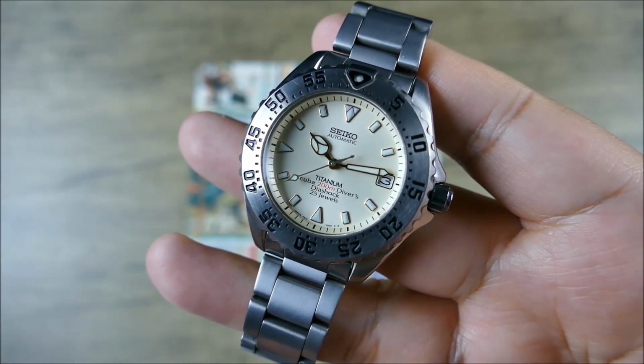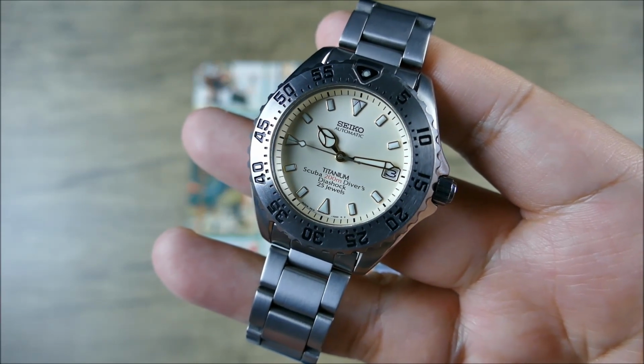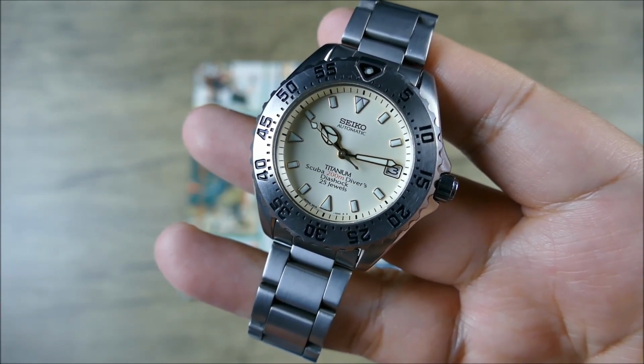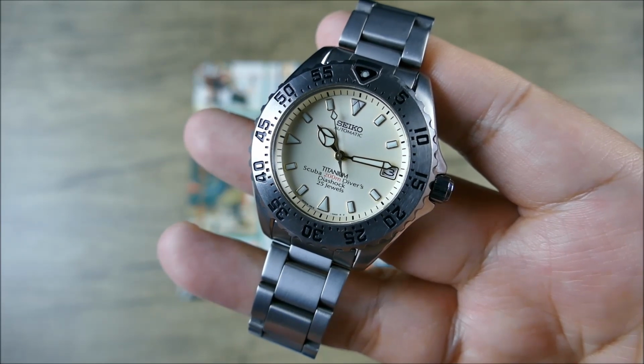Hence this movement, an evolution of a chronometer certified movement. Yes, they used to do chronometer certifications for other watches that weren't produced in Switzerland, until Seiko ruined that by just being too darn good at these chronometry trials.